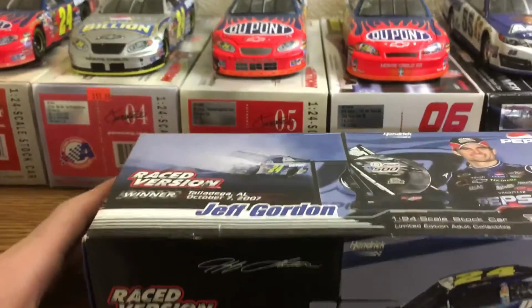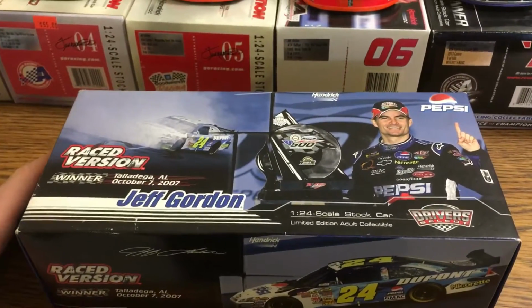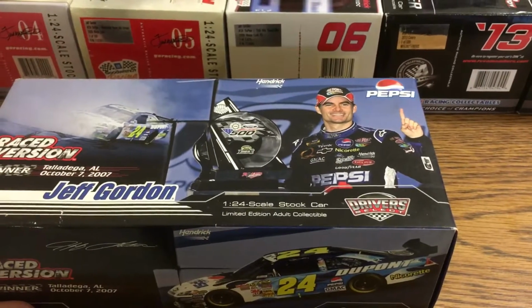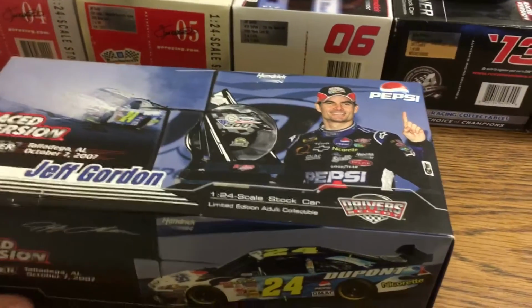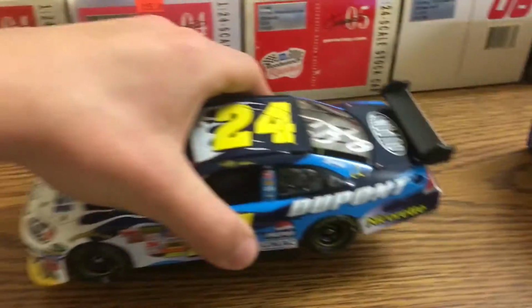So, here's the top of the box, which I think is pretty cool itself. You got Jeff doing his burnout, and then him in victory lane with the trophy. So, now we will move on to the car itself.